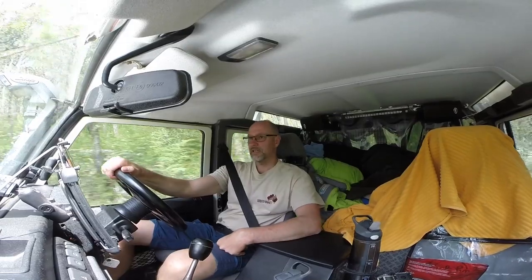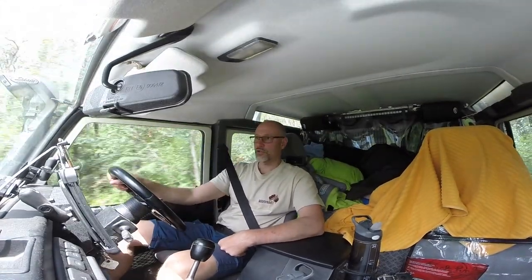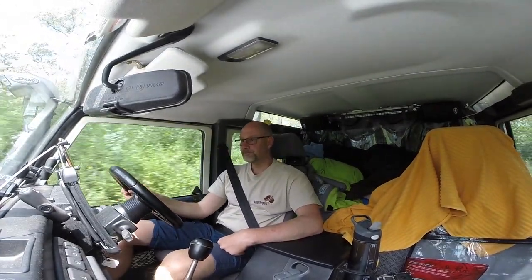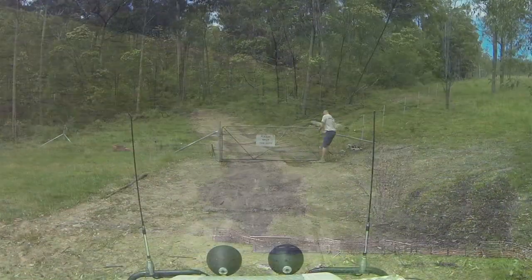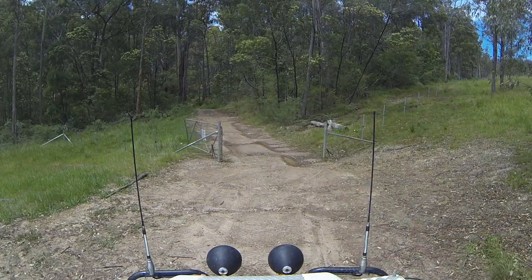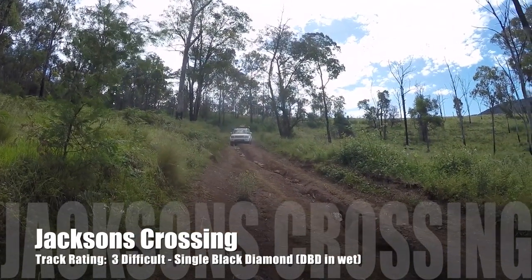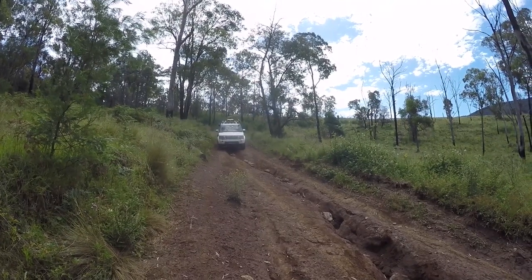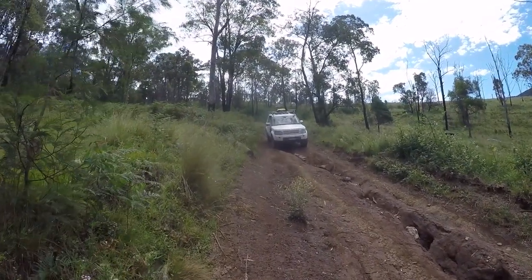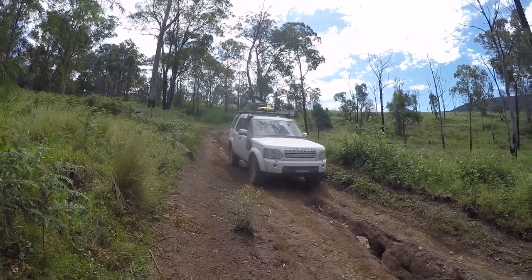Yeah, interesting to see how high the water levels are there. Last time we did it in the other direction. It's a fairly long crossing. Nice wheel placement.